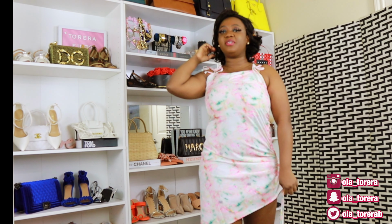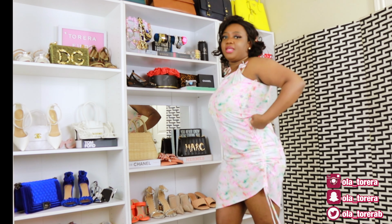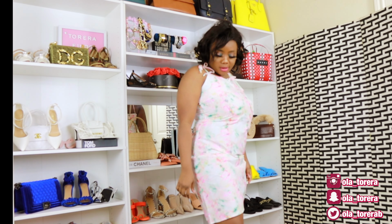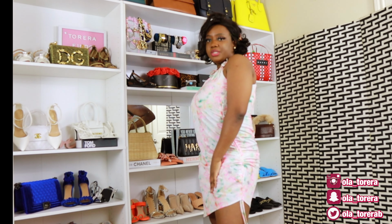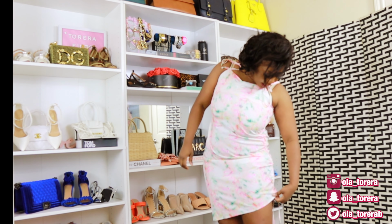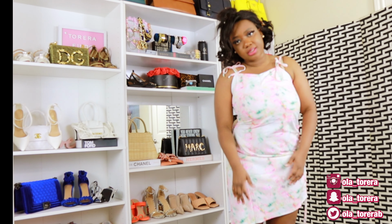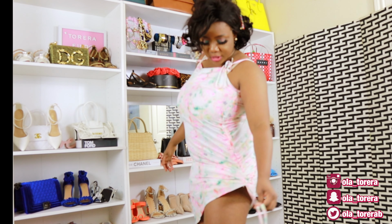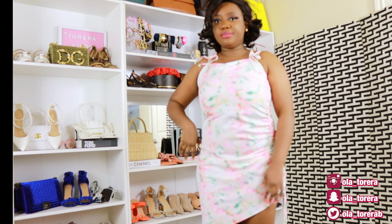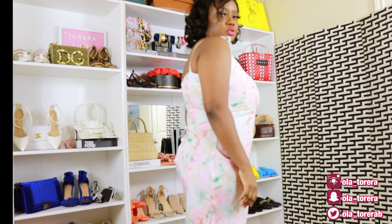So the next outfit is this gown. It's a satin silk kind of material, and it's lovely too. I love the fact that it's really pretty simple and it's nice. This is what it looks like. Am I even wearing the right one? Yes. It has a drawstring, so you can draw it like this to style it, or you can just leave it down also, but I prefer to draw it a little like this.